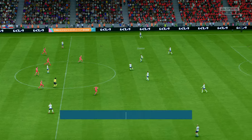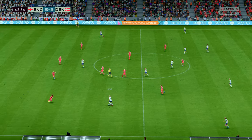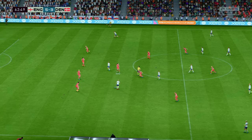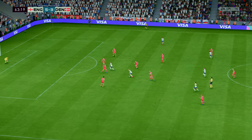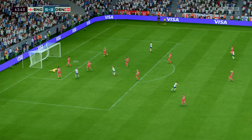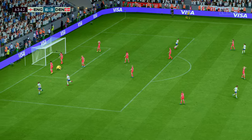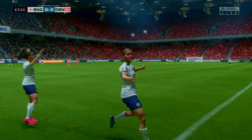Not a scoreline we see all that often. 5-3. Chance to finish. And she finds the back of the net. Right place, right time. And delivering for her team.